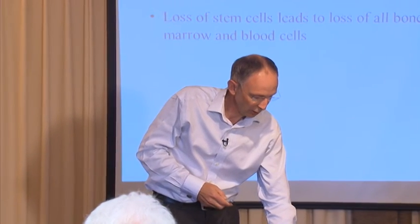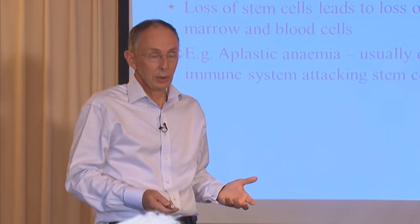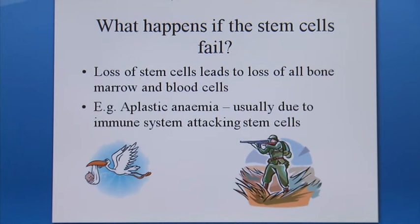And so I'm now going to start with some diseases. What happens if your stem cells fail? Okay, so if you lose your stem cells, you've actually lost everything. Although stem cells are no use out in the blood, if your stem cells come under attack, you've lost everything. And aplastic anemia is the disease where you lose your stem cells, okay? And it occurs usually because our immune system, for some reason, attacks our own stem cells. So if you think of our stem cell delivery mechanism, and our own immune system gets it wrong, okay?